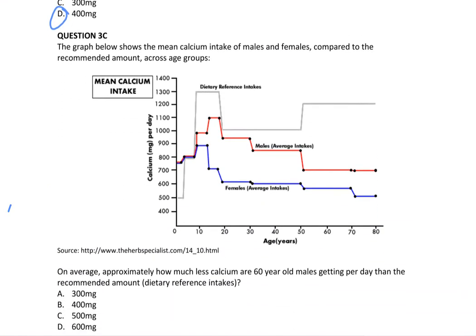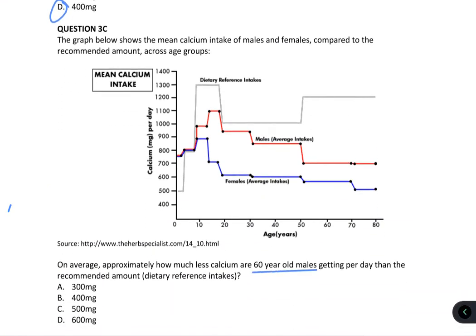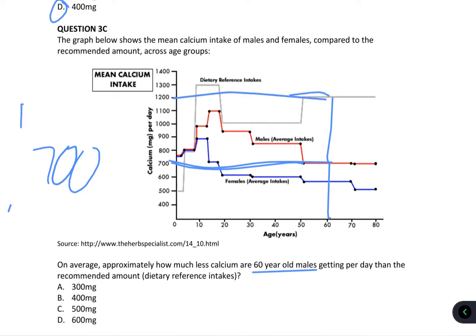Next one. Same sort of question again, but this time we're talking 60-year-old males. So 60-year-old males, red line for males, recommended dietary intake. So we're just comparing that to the grey line again. We follow that all the way across. Again, terrible line. That's 700. Whilst if we follow this all the way up there, go across. Sorry, my laptop's a bit unstable. 1200. So it should be a difference of 500 if you did the subtraction.